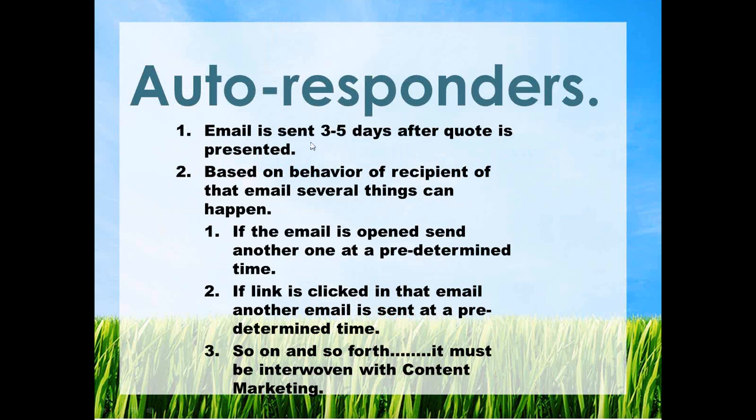Autoresponders. So once we've begun our process of follow-up by telephone using a C3PO system, our autoresponders should also be set up, whereas an email is sent every 3 to 5 days after a quote is presented. You need to build this out with the content in it well in advance of beginning to implement the system.